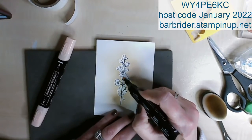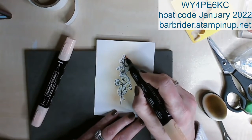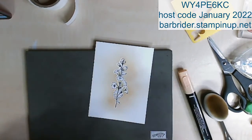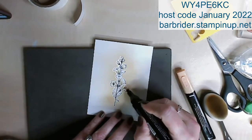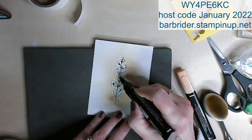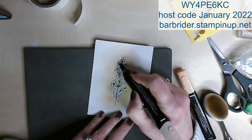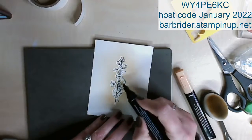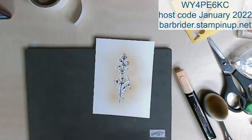I'm just going to bring in the dark. This is the pale papaya. Let's do a little bit there. And let's go ahead with the lighter papaya. I might have to do a little darker around the outside, but this white gives this beautiful edge. I could stamp it, cut out another one and place it on top. You could do it that way, but that's not really what I wanted. I had it in my head the way I wanted it.